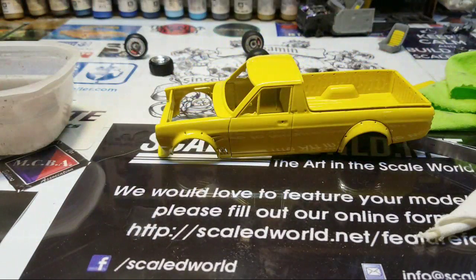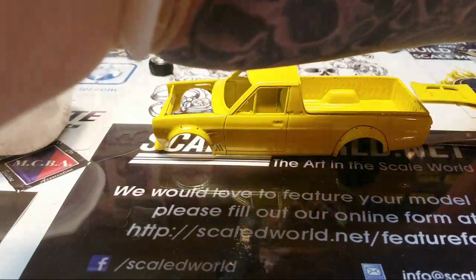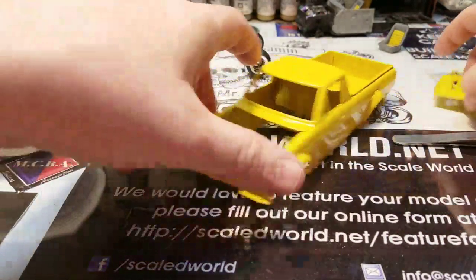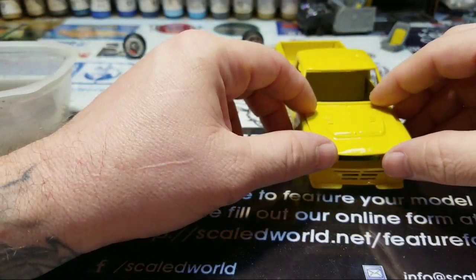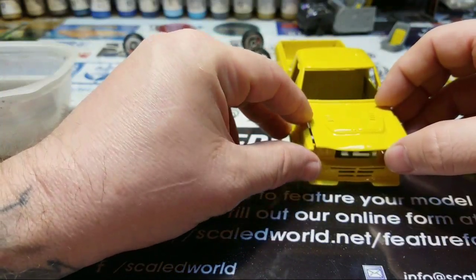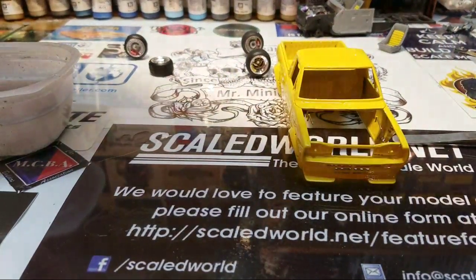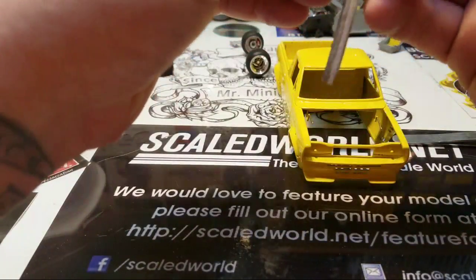Now what I want to do, got that done. I use a high build clear, guys, so I need to clean up the edges of this hood so the hood will fit. It's not wanting to fit right now. If you look, it's just got too much clear on it, and it's messing with the fitment of the hood. So usually, let's take out my sander.